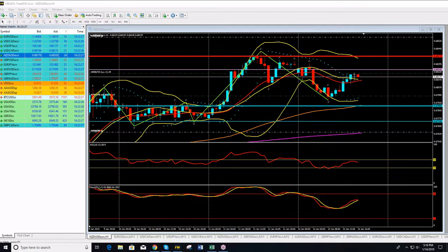We have resistance level R1 at 0.6824 and R2 at 0.6837. Support levels for the Kiwi, we have S1 at 0.6789 and S2 at 0.6774. These are the support and resistance levels for the Kiwi.